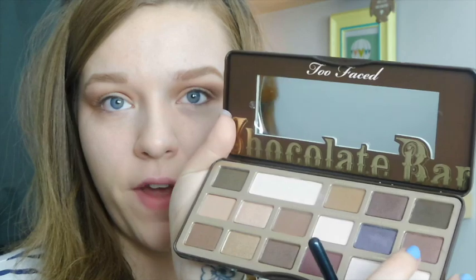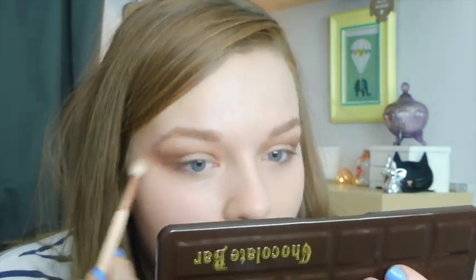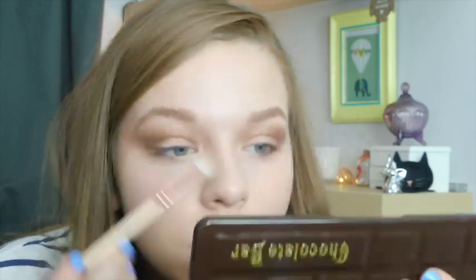The next thing I did was take this Amaretto colour from my Too Faced chocolate bar palette, and I just put that right into the crease to define it a bit more. And then I'm just taking my Zoeva 228 Luxe crease brush, and I'm just going to blend all those shadows together and kind of feather them out a bit more.